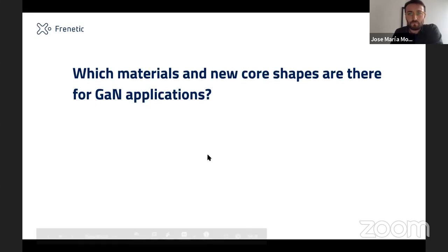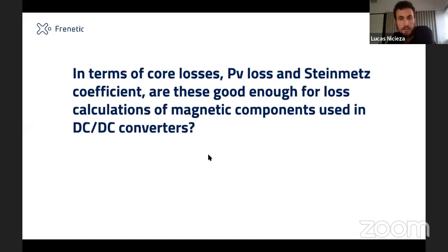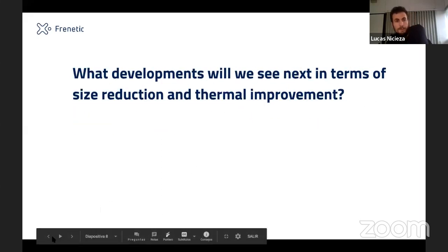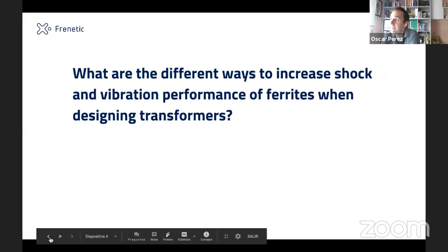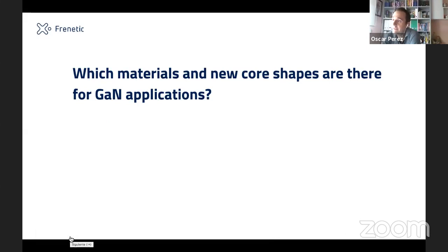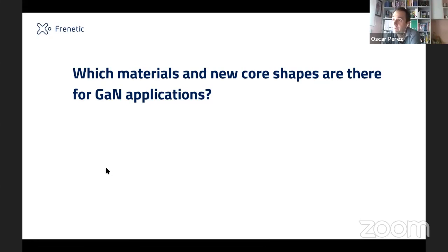Oscar, if you think about the core shape, what do you think? I would say that if we are with a GaN application running at very high frequency and you need very high power density, then we will need a very low profile. The core shapes in GaN applications could be very low profile, especially for planar transformers. What's your opinion on that? Yes, I fully agree with that. Most common will be planar magnetics, because you don't need so much space for windings, as normally just one or a few turns will be needed, and then you can also have a very nice large surface for removing the power loss from the core.